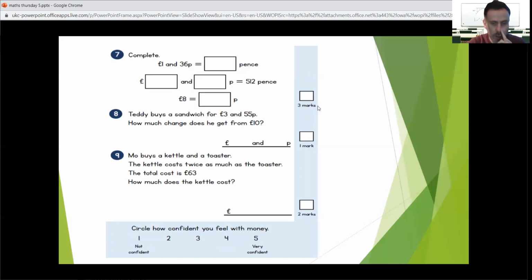Next one, Teddy buys a sandwich, £3.55. How much change does he get from £10? So let's count. I'll do count on first and then check by subtracting. So if I add 45p to my £3.55, I'll get to £4. So that's 45p. And then if I'm on £4, I need another £6 to get to 10. So it's £6.45.